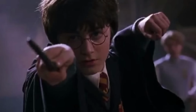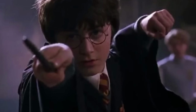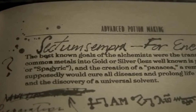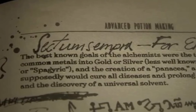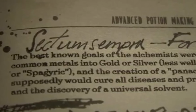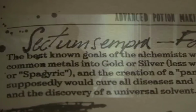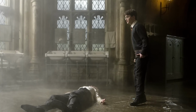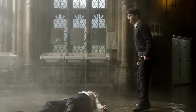Okay, now let's look at exceptions to these general rules that I've sort of tried to establish. This is where it begins to break down a little bit. Exhibit A, Sectumsempra. Sectumsempra is an extremely vicious offensive spell that causes cuts and lacerations on the target. It was created by Severus Snape with the intention of using it against his enemies. By describing it, it sounds like it would fit into the same category as Avada Kedavra, as the only objective of casting it is to cause pain and suffering. However, Sectumsempra is actually white.